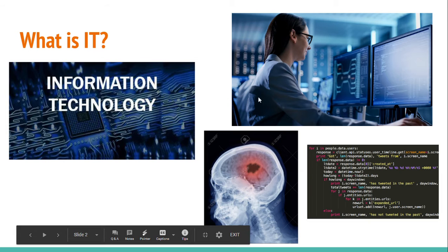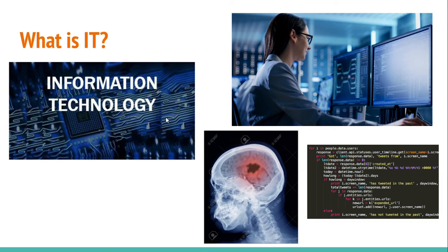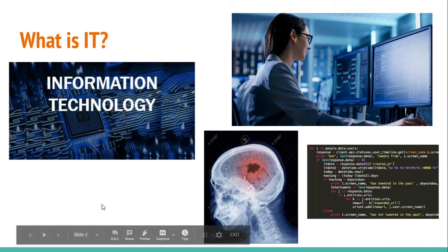Also, there are many other applications in the field of IT, and it is thus a booming field right now.